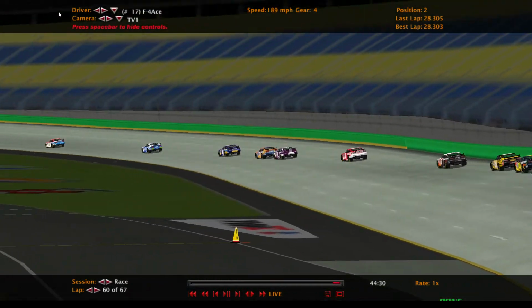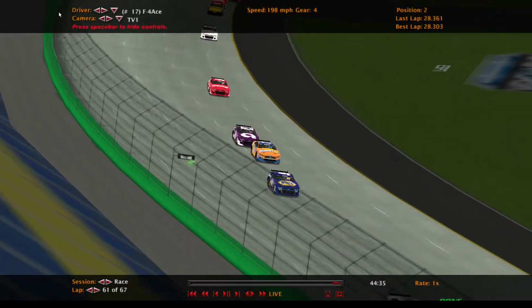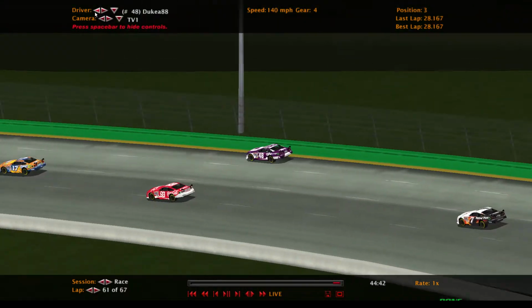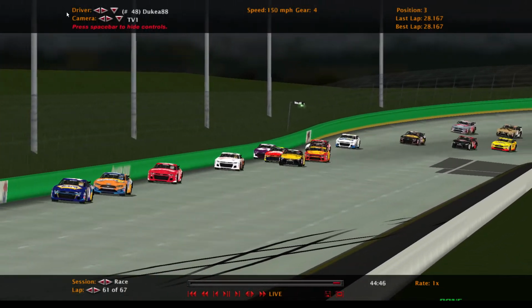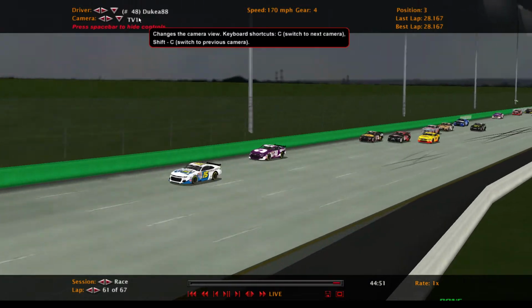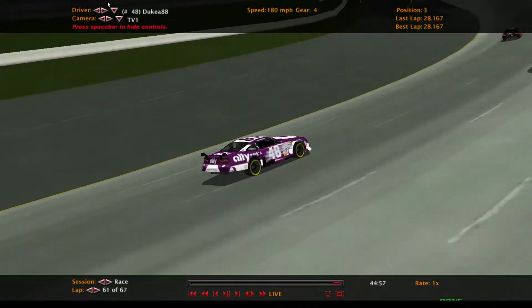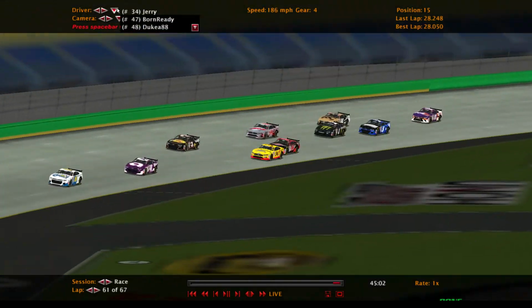Ace running in second. This is definitely a great run for Ace, as he's taken a step back this season, but it'll be good for him as Duke is in the wall. Duke must be cursed in this league, as he just cannot win no matter how good he gets. He'll have to settle in next week and beyond, as we see Jerry making up great track position already.